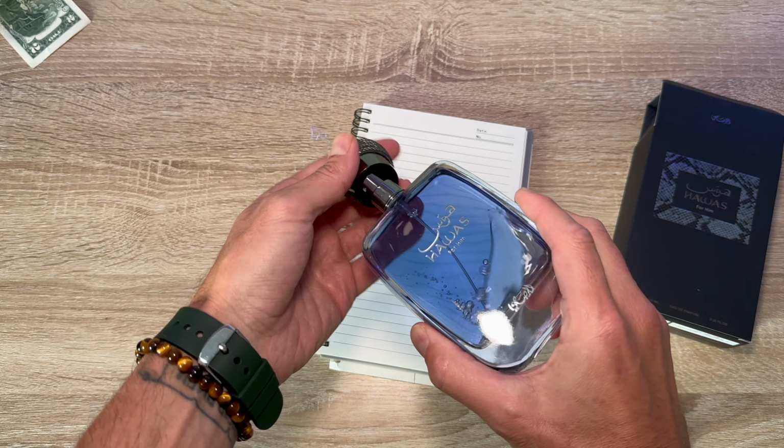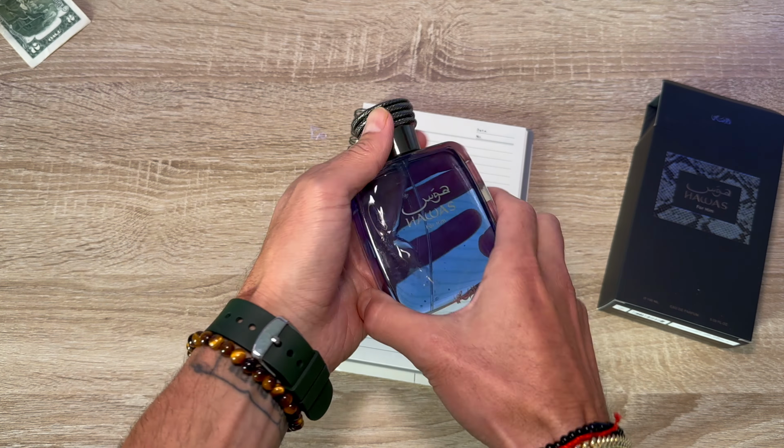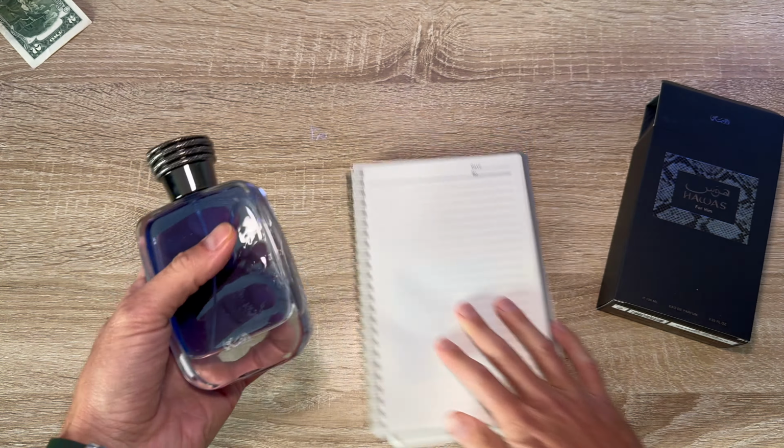Oh, all right. Nice pop off that cap. I'm just so taken aback because I was expecting purple or gray. And we got blue. It actually looks really nice. Has anyone else seen a blue one before? Please let me know down below. Hold on, I gotta hold it up to the window. Yeah, it's blue. It is blue. All right, well, it's blue.